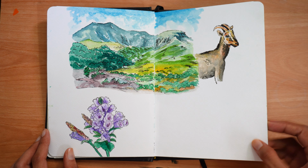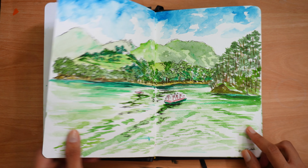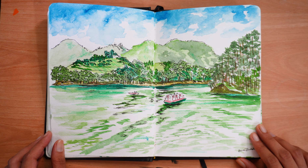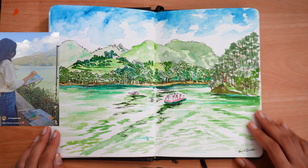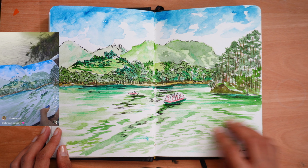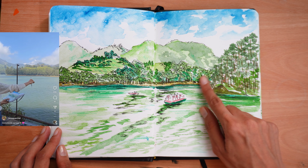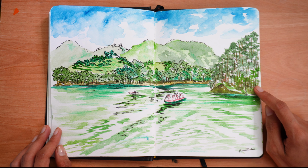Okay, I love this place. I quickly did a pen sketch of this place and used brush pens to add colors. I've added lots of trees and boats and tried to create the whole scene in my sketchbook. The fun part is, while I was sketching I got a lot of people's attention and they were coming by to see what I was doing, so it was definitely fun.